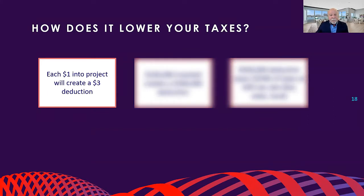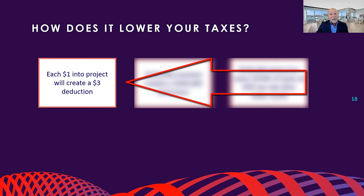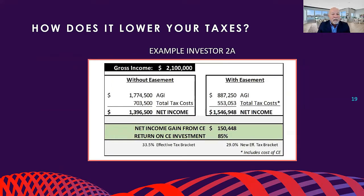Instead of putting $1 in and getting a $5 deduction, let's say you put $1 in and you get a $3 deduction. So basically $100,000 invested will create a $300,000 deduction. So now we've got a gross income of $2.1 million. Investor 2A is making $2.1 million. The tax team brings it down to $1,774,500, which makes that investor have to pay a tax cost of $703,500.